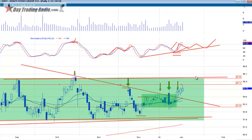It got up to 55.12. I'm expecting it to go up to 55. Look at that 55.12 where that came in. If you go back here, you see this gap right at 55.12. So there was some resistance here. There was definitely some resistance.